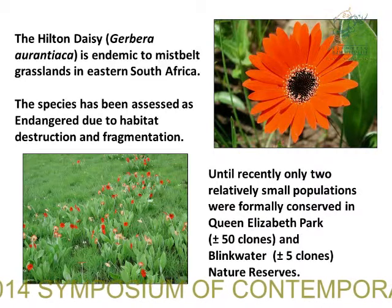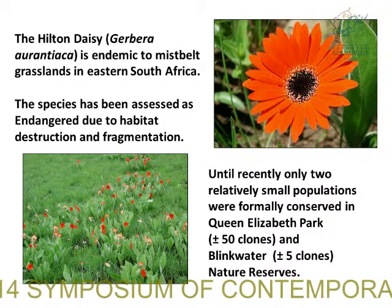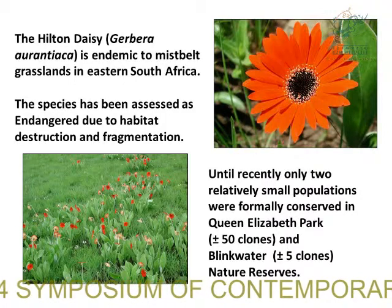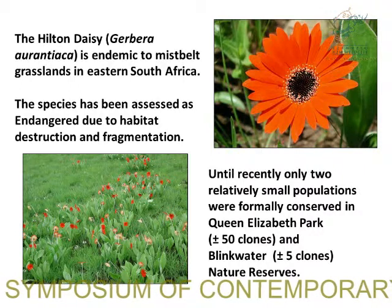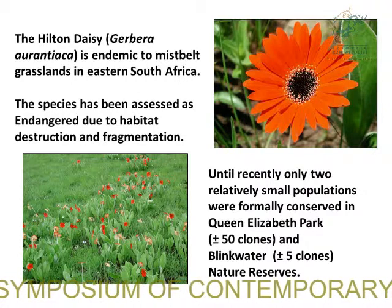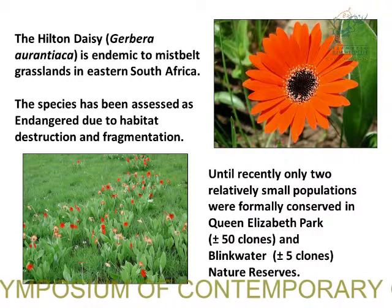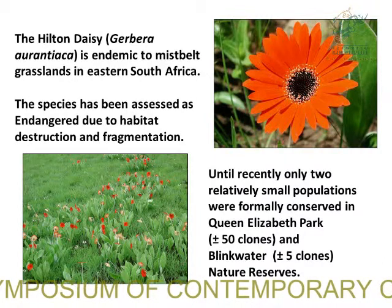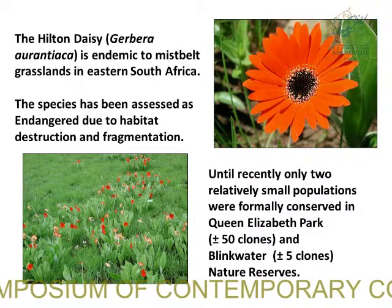It's classified as endangered using the IUCN criteria, mainly due to habitat destruction and fragmentation, which, as we all know, is rife in the mist-belt Midlands. And until the stewardship program, there were only 2 populations formally conserved. And I must apologize, in my abstract I forgot about Blinkwater, which has 5 clones or 5 different plants on it. So these are in Queen Elizabeth Park at the KZN Wildlife headquarters and in the Blinkwater Reserve.